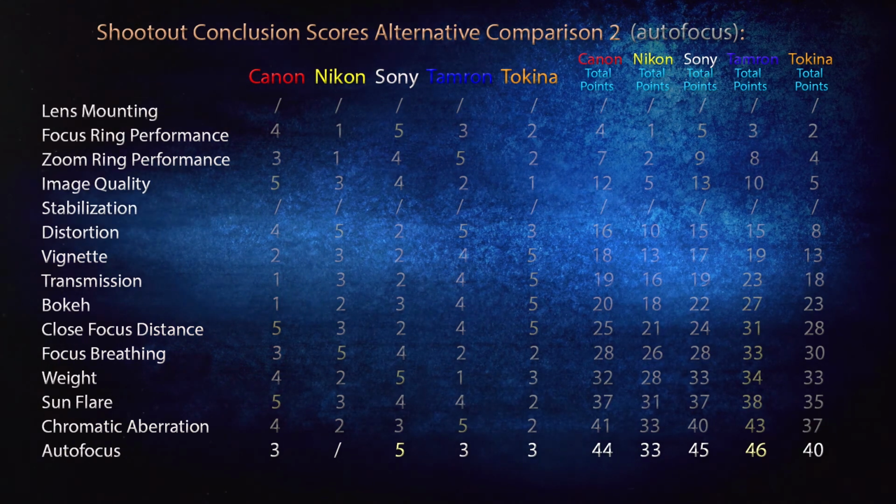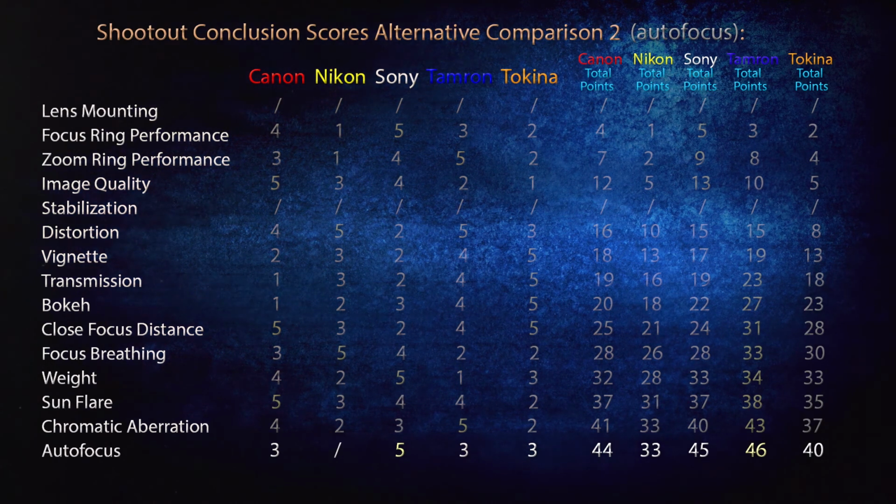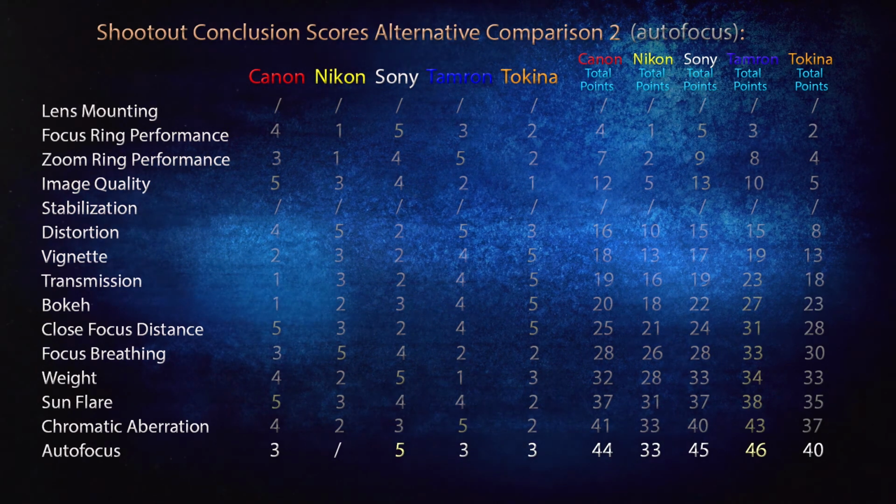That said, in this hypothetical comparison, the Tamron still takes the overall, this time with only 1 point. But the race between the Tamron, Sony, and the Canon is so close that one could really go either way with these lenses. This is a matter of splitting hairs. I will comment on this again shortly.